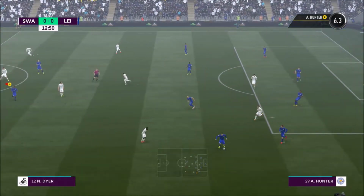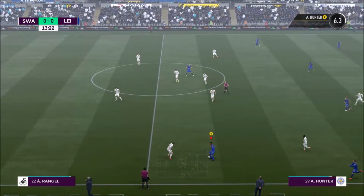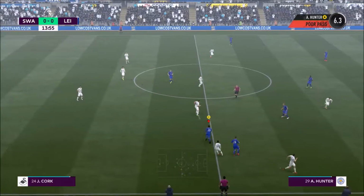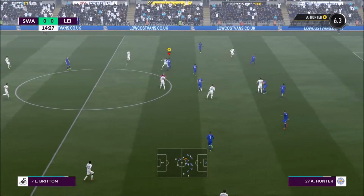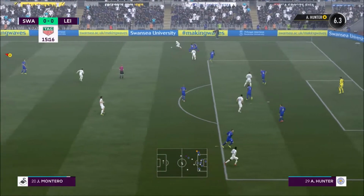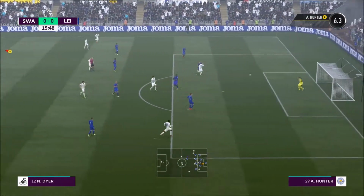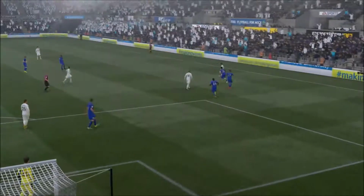Christian Fuchs. Fuchs. Through pass. Looking for an opening with some shots on! Gone for goal in spectacular style. Well, I was expecting him to be wheeling away in celebration there.